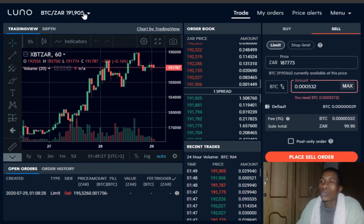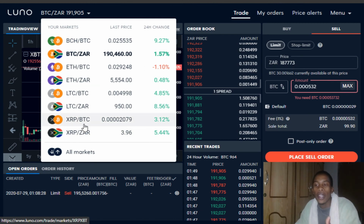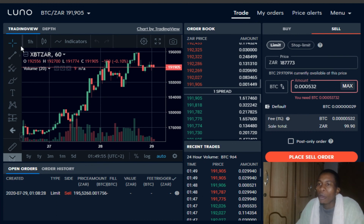Another thing that you can also do on Luno here, a great feature, is change what market you want to trade. Over here, for instance, I normally trade Bitcoin against ZAR and Litecoin against ZAR most of the time. But you can also trade Ethereum against Bitcoin, Ethereum against ZAR. You have these markets to your advantage. So you can trade all these markets as you wish. And for me at this moment, that's about it.